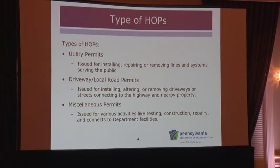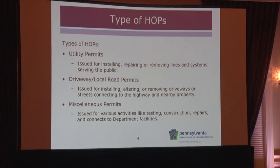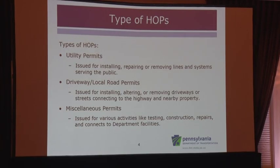Driveway and local road permits are issued for installing or altering or removing driveways or streets connecting to the highway and nearby property, mostly developments, local roads, and any kind of upgrades that we can look for in the development process. Miscellaneous permits are issued for various activities like testing, construction, repairs, and connects to department facilities. In the miscellaneous, also, curb, sidewalk, test holes, and ADA ramps only are under miscellaneous permits. The ADA ramps in that are not development-driven ones. They're just ones that are being worked on as a single crossing.